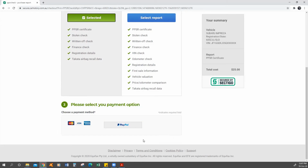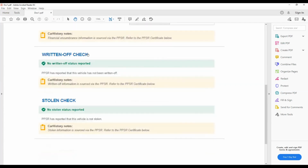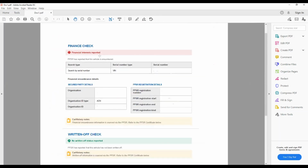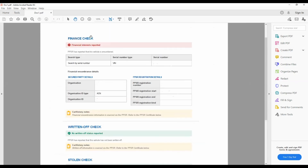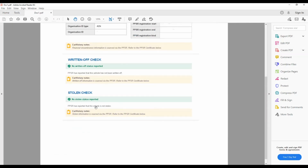It's perfect. Once you've done the payment, I've got an image here of what it looks like. This will be the first page of the report, and then it goes down to the next page, being the certificate, which gives you a bit more detail. For this one, you've got your finance check, and this particular one did have financial interest reported. I've cleared out the boxes for confidentiality reasons. It gave me the serial number and the organization of which bank it's with, and a few other bits and pieces. That was very good, and it helped me negotiate with the seller on how we were going to proceed. There's the written off check, no written off status reported, perfect. And the stolen check as well, not stolen, another big tick.